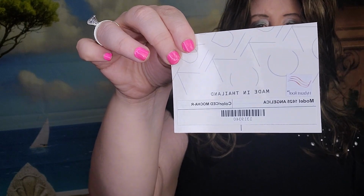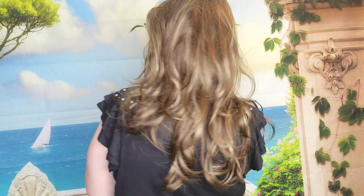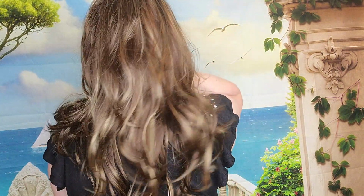So this is the Iced Mocha. And I think this color is just gorgeous because it's got that deep medium brown base, but then mixed in you've got these beautiful gold blonde highlights. And I'll show the color up close. I'm going to do a quick spin. I love the highlights on Iced Mocha.